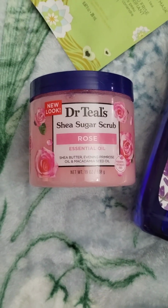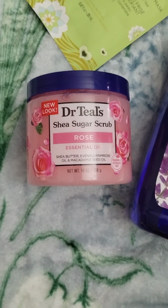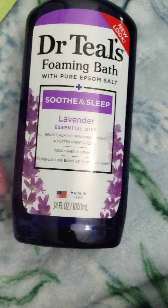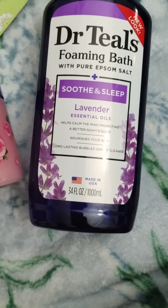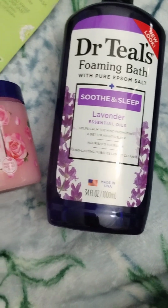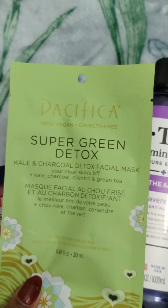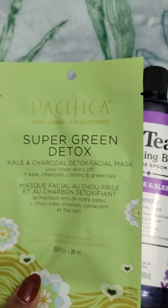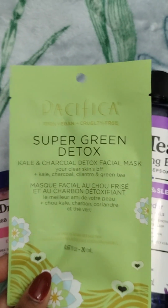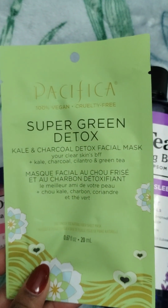Magnesium is amazing for resting the muscles as well as just helping you to wind down at the end of the day. I also got the Dr. Teal's Lavender Bubble Bath too, so I'm going to be trying that later also. And then this mask, I'm not familiar with, by Pacifica. It's a vegan, you know, Pacifica is a vegan company, and this is a super green detox facial mask.